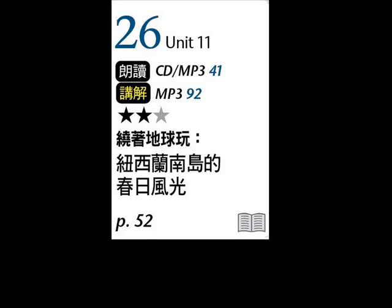Today's lesson is called The South Island of New Zealand in Spring, From Tip to Toe.